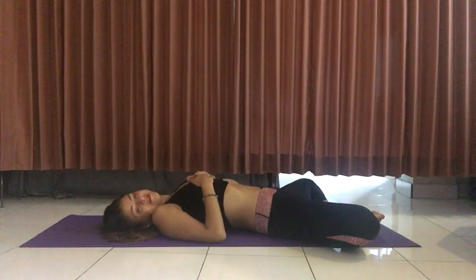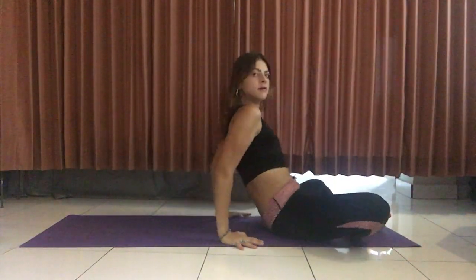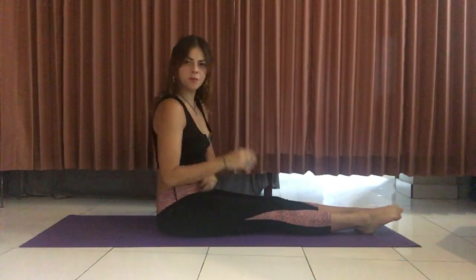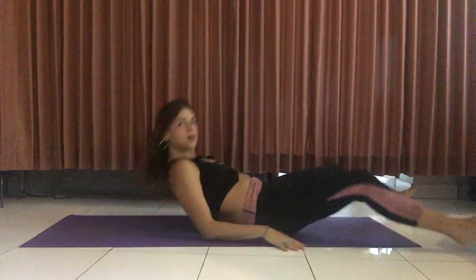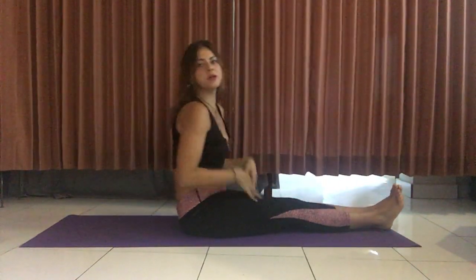And that's it. So to come out, you come onto your forearms again, push yourself up, bring the knees together, and either continue with your practice or finish your practice. It's a nice relaxing posture to end your practice with, maybe before Shavasana. If you're doing it before Shavasana, you could simply stretch the legs out, and then just adjust into Shavasana. You could come from here into another posture, just anything that is within your practice.